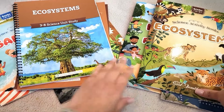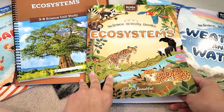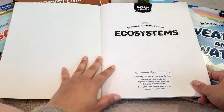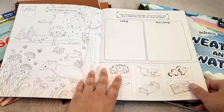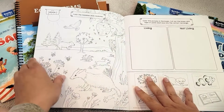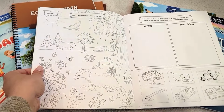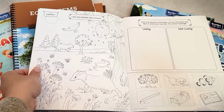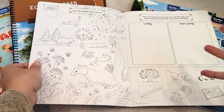Okay, so let's look at the science activity book, the ecosystems one. It's really beautiful, but you're going to see that it's black and white in here. You can buy this as a PDF if you want to, so you can reuse the pages again and again and just print them out at home. So you can buy the physical copy or the PDF version. I just wanted to let you know that. Just go onto their website. They'll have all the information there. If you scroll down, there should be a PDF option as well.